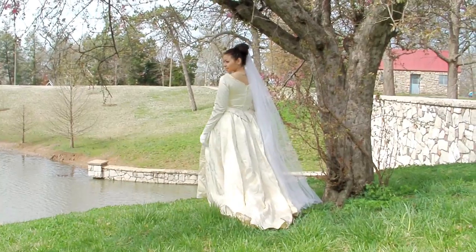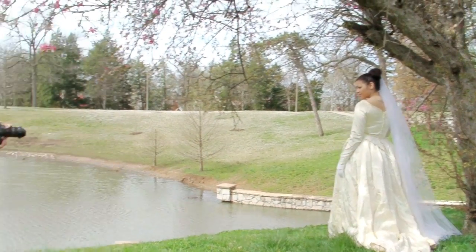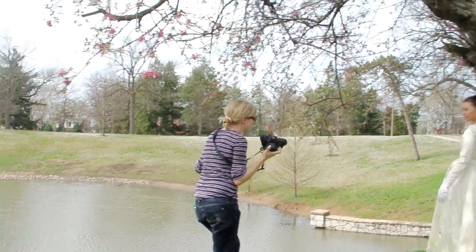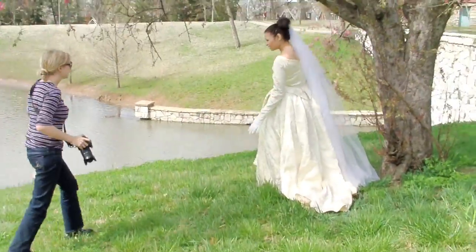Look how amazing she looks. She is so pretty. And this would be Kay Marie as the photographer. I will try to get a close-up shot.